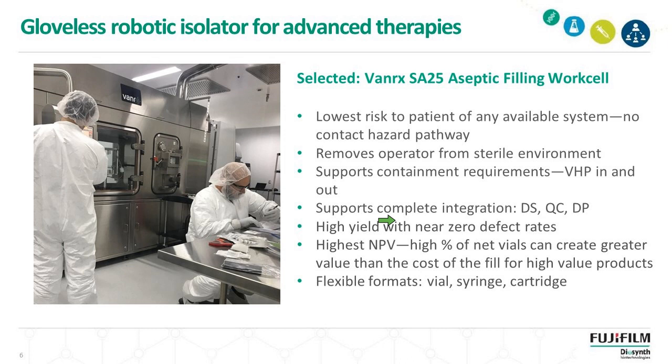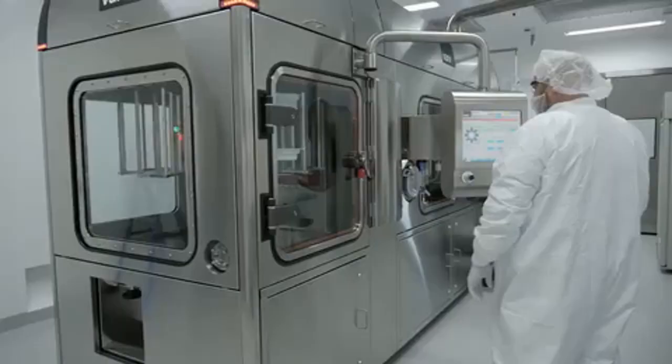These are very high-value products. So on the commercial side, we wanted to come up with an approach that we can work towards near zero defect rates with incredibly high yield rates from the bulk to the vial. And so when you think about that, you get a really huge net present value from going forward with this, and then obviously flexibility. So let me show you a quick video to show how it works.